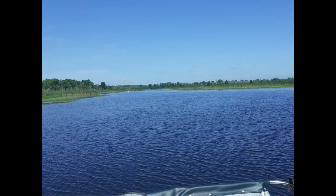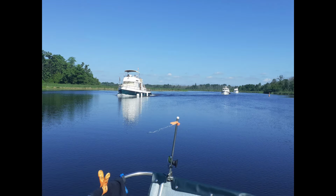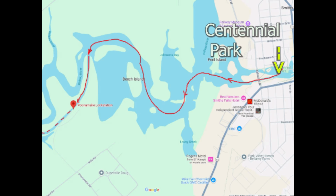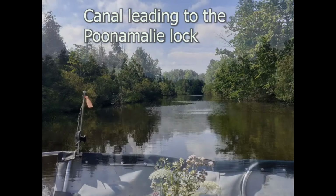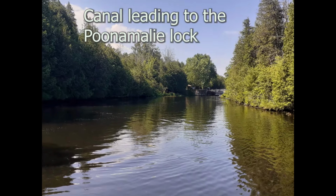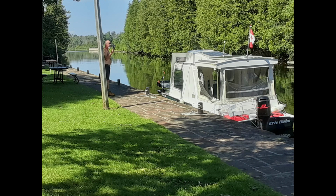As we left Smiths Falls, we went through some more shallow, marshy, grassy areas. We met some other traffic coming the other way. Eventually, it was less than an hour later when we approached the Poonamalie Locks, named after a place in India. There's a cut leading to it, Canal. The British soldiers who worked on the Rideau Canal had previously, some of them, been posted in India, and this area reminded them of Poonamalie.